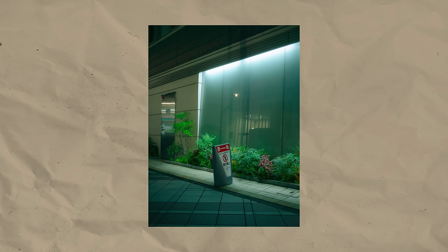So this shot I got because I found the sign a little funny, but that's probably mostly just because I couldn't read it. I just saw the sign that signaled to me no humans, which I found amusing, and therefore I got the shot, even though the photograph isn't that interesting, I think.